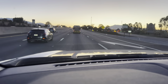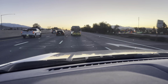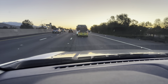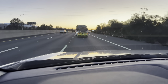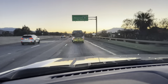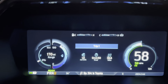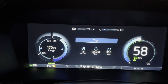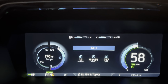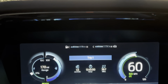All right, we just entered Moreno Valley, and we are at about 1,660 feet in elevation. I was about to say square feet, that's not right. And it was at 1.7 for a while. It just clicked down to 1.6 as we crested the hill. I wouldn't be surprised if it jumps back up here in a second. We still have a little more climbing to do through the Banning Pass, I think it's called.